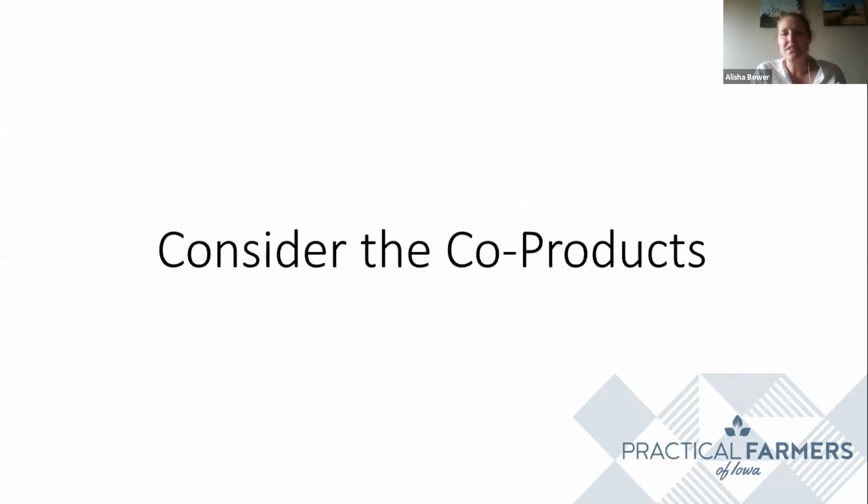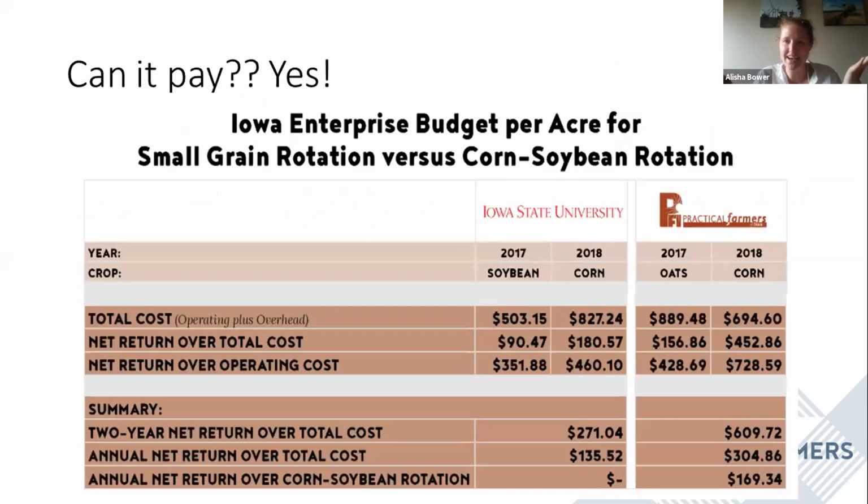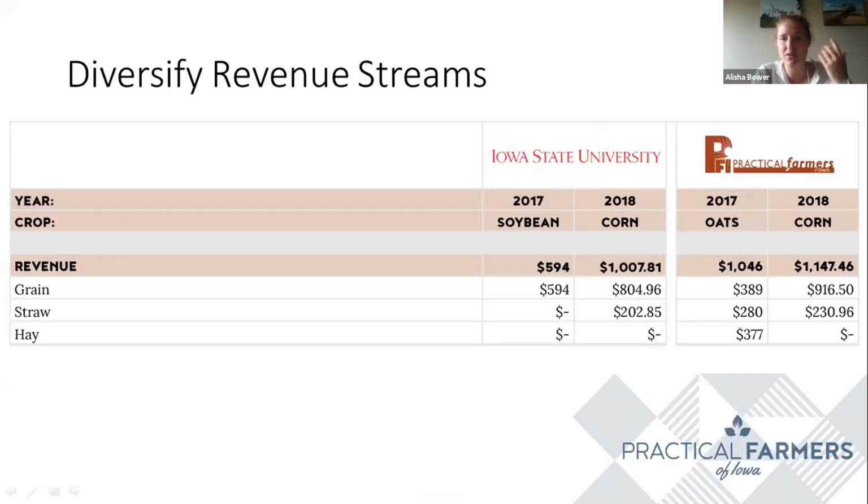So the first item, as I said on my list of three keys, is consider the co-products. What we found when we looked at these budgets was that this farmer, who was growing oats and corn compared to a soybean and corn budget from his same county, was coming out ahead about $170 per acre over those two years of the crop rotation as compared to the corn and soybean rotation. The way he was able to do this was, first, counting the co-products. He was able to diversify those revenue streams.